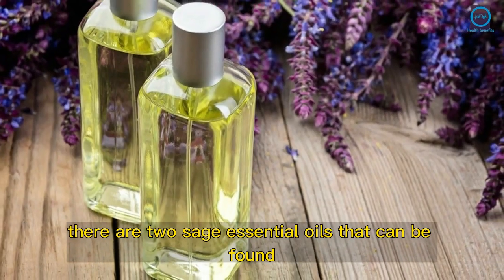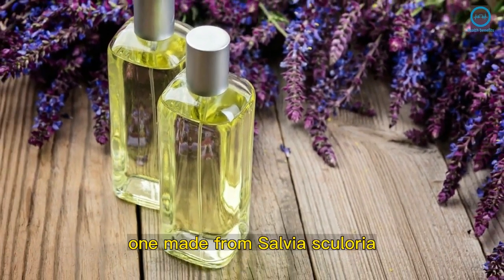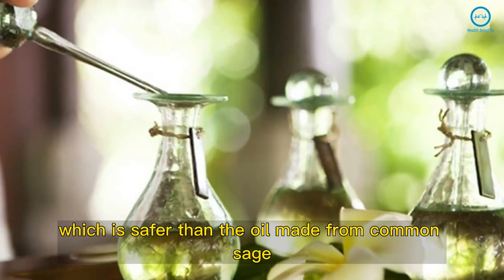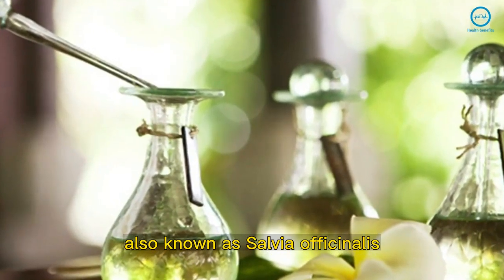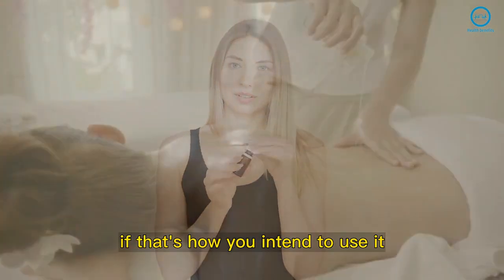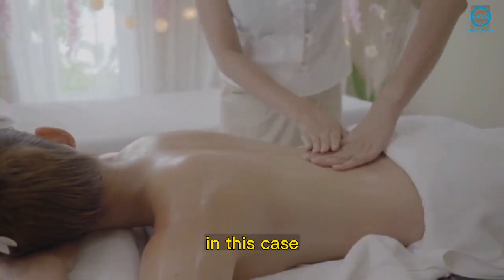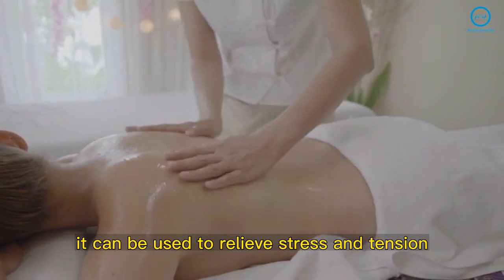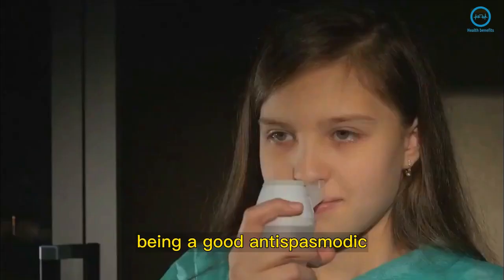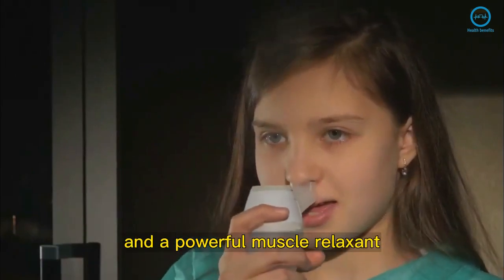There are 2 sage essential oils that can be found, one made from Salvia sclarea, which is safer than the oil made from common sage, also known as Salvia officinalis. Salvia sclarea is used in aromatherapy, if that's how you intend to use it. In this case, it can be used to relieve stress and tension. The oil is also useful in cases of asthma, being a good antispasmodic and a powerful muscle relaxant.